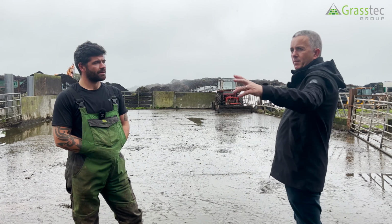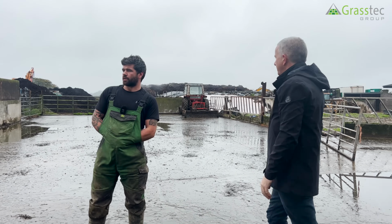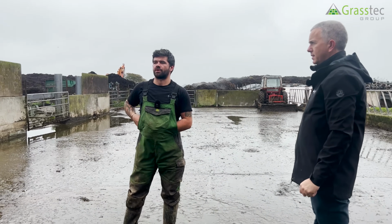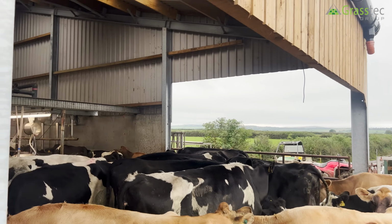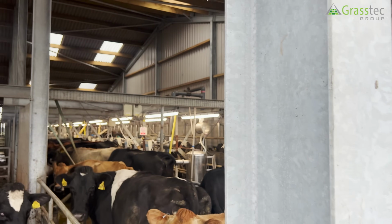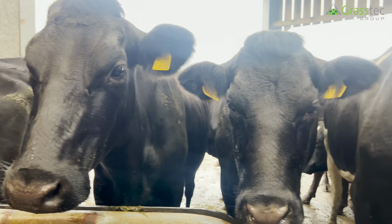So just your passage from the paddocks comes up here, and this is your collecting yard by default, is it? Yeah, we can come up basically straight up from there or down the other tracks. It just means that we can have cows coming in, in theory, and cows going out, and they don't ever meet, they don't ever really get in the way of each other. Yeah, it works well enough.